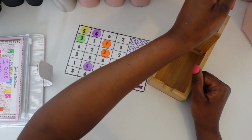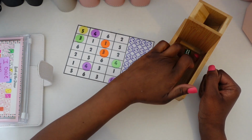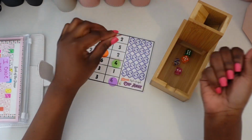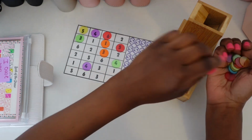So this is the 3rd roll. Yay, we got a 6. Okay, we got a 6. A 5. 6, 5. Is that 2 twos? Yeah. And 2 twos.